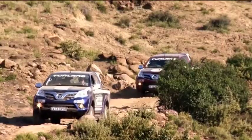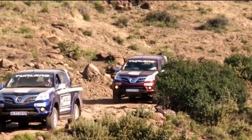Yeah, we've been going for about an hour now. It's been quite interesting, and there's been one or two areas that are quite nerve-wracking. But I'm told we haven't even really started. The tough stuff's yet to come, but the vehicles are performing beyond my expectation at this stage, and I'm really looking forward to seeing what's going to happen a bit later.